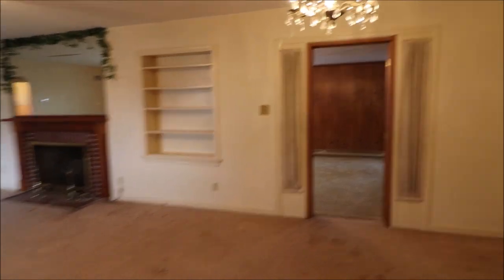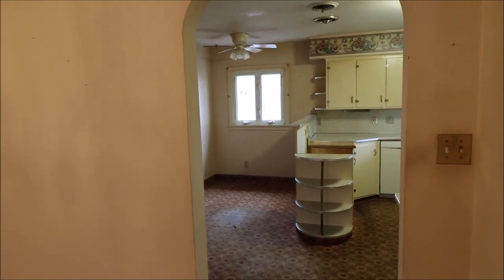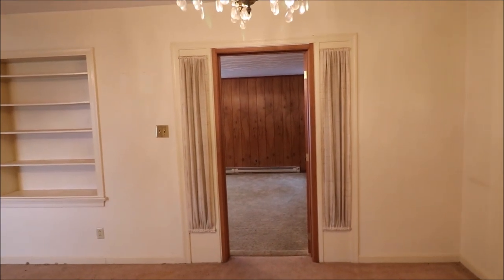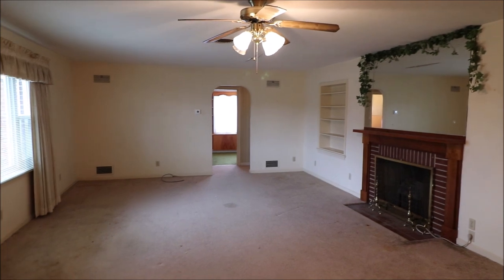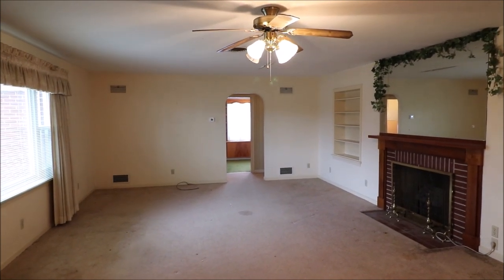So when you come into the living room, I've got the front door behind me. To the right is the kitchen, utility room, the attached two-car garage. Through the door in the back here is another room, we'll call it a rec room, that's the same size as this, maybe a foot off. And if you're facing the house, the left end of the house is where we'll find our three bedrooms and one of our full baths.